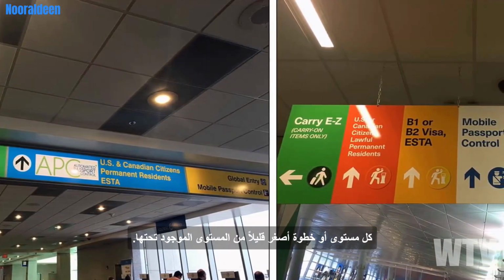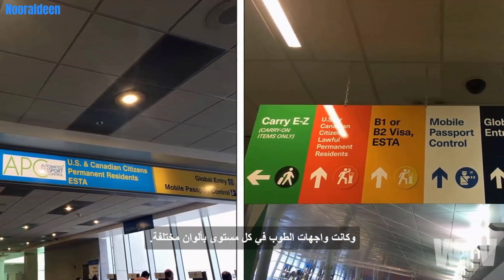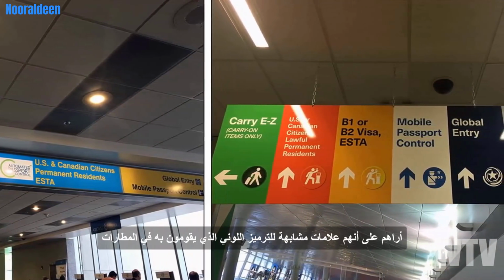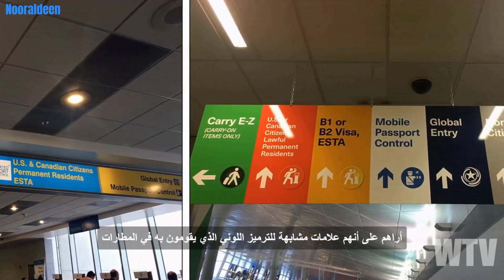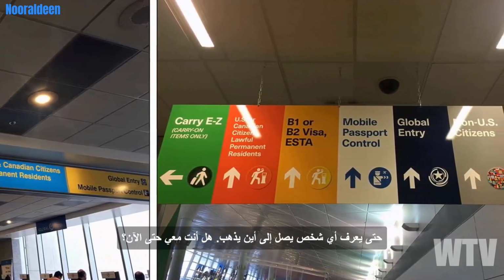Each level or step is slightly smaller than the level beneath it, and the facings on the bricks of each level were different colors. They say the different colors have an astrological significance. I see them as markings similar to the color coding they do at airports, so that anyone arriving would know where to go. Are you with me so far?